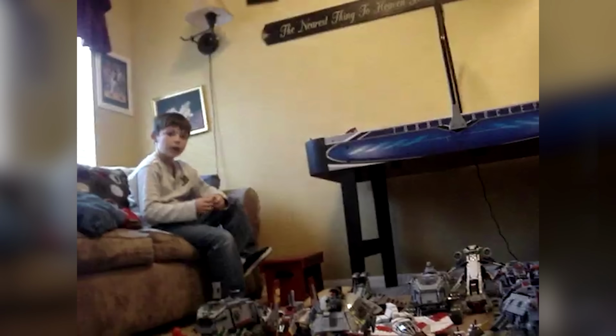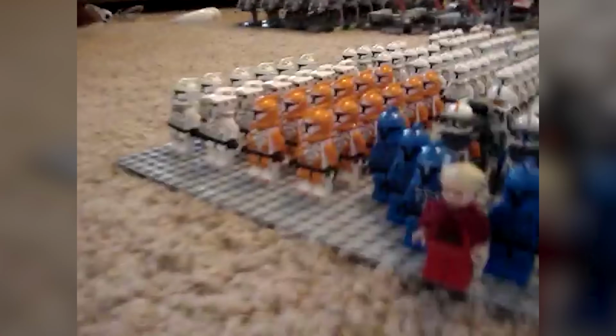at this point in time, I think I have somewhere around 2,000 clone troopers, which in and of itself is absolutely disgusting and insane. If I told 13, 14-year-old me that I'm going to have 2,000 clone troopers one day, I would probably have fainted, because at the time I think I had maybe 200 in my clone army.